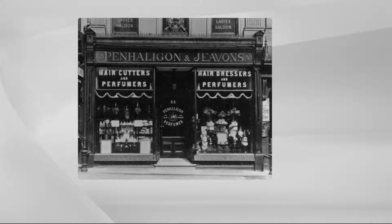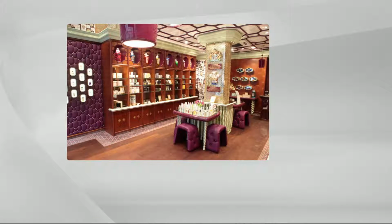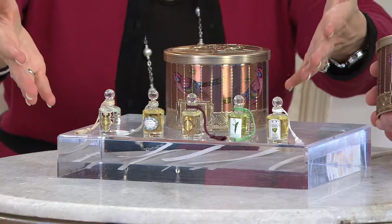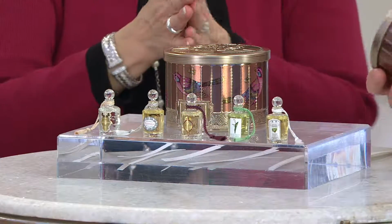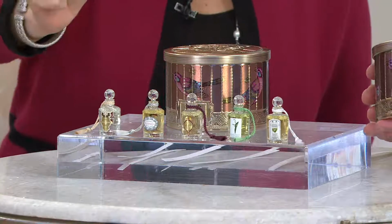But, you know, the brand, for being historic and being so much a part of English history, it's relevant today because we always look to the future as well. And these are their top 5 fragrances, really. I mean, you've got 5 of the best. And not to mention, too, this is a great easy gift. We talk about easy gifts here at QVC. Maybe you take them out of the tin and you use these as 5 stocking stuffers.